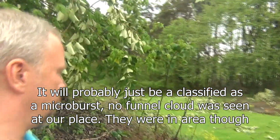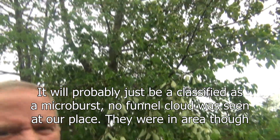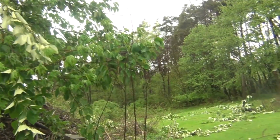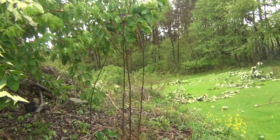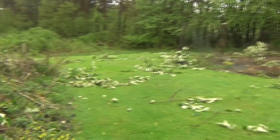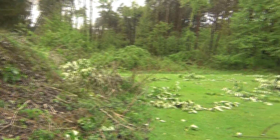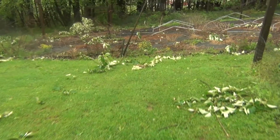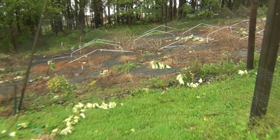Now we'll go over here to the old. All right, and this tree here, we lost the top out of it. It took the top right out of it, and it planted it everywhere through the back gardens here. So we got some cleanup to do for sure. It's got it all scattered through these older gardens here.